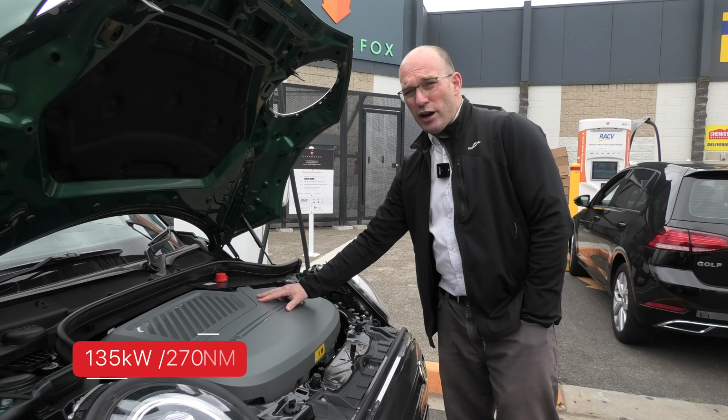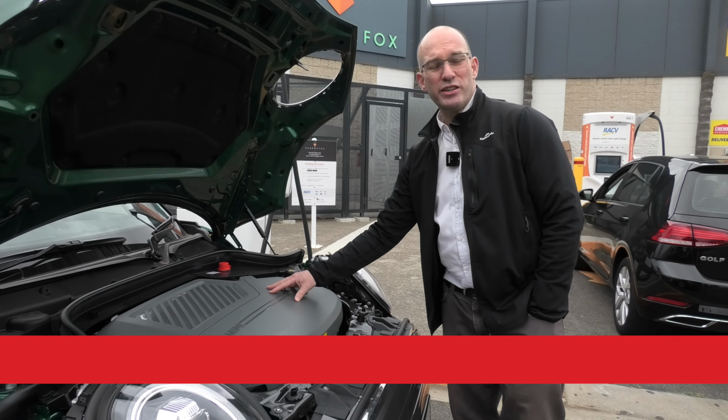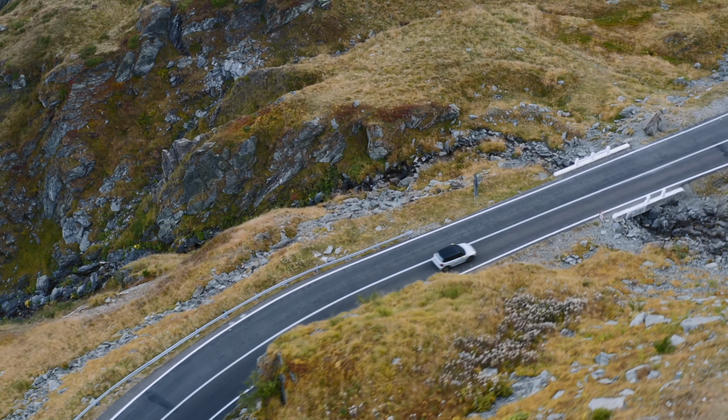The electric motor is 135 kilowatts, capable of 270 newton meters of torque, and that will get you from 0 to 60 in a bit over 3 seconds, or to 100 in 7.3.